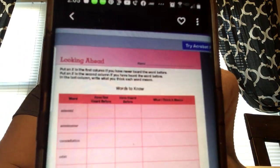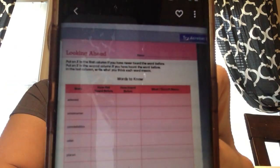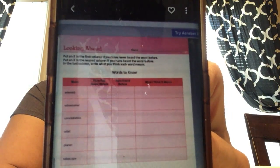Before we go ahead and start, please open your activity manual to page 151. And I don't have all my books here in front of me because most books are on my computer. And I want to show you what page 151 looks like. Okay? That's page 151. So look at page 151. And that's what it looks like. The title is Looking Ahead. So pause this video and find the page, and when you are ready, press play again.